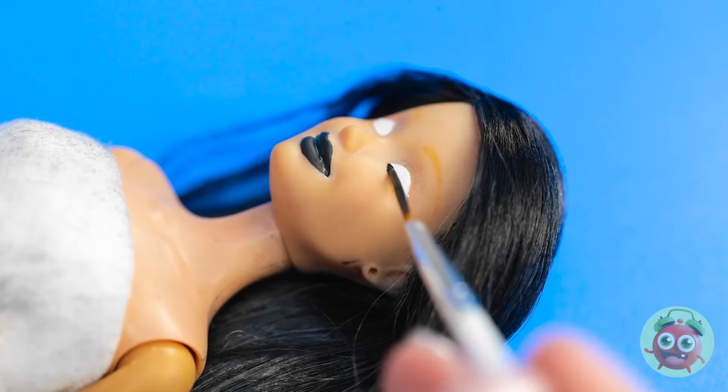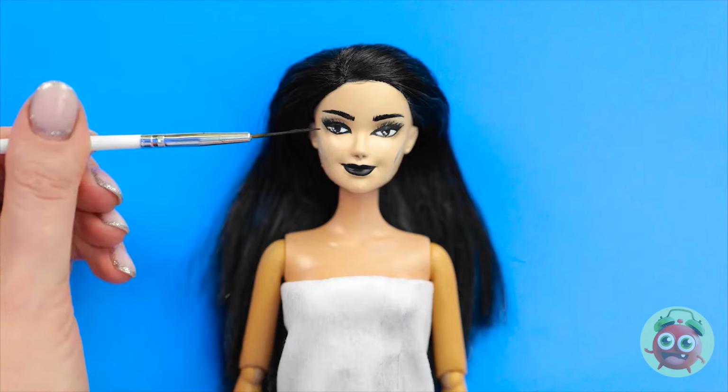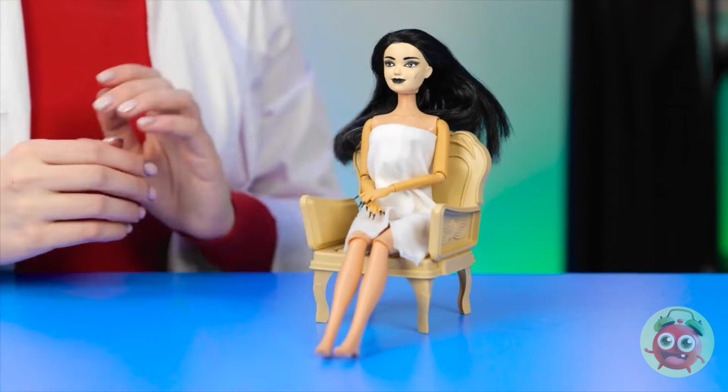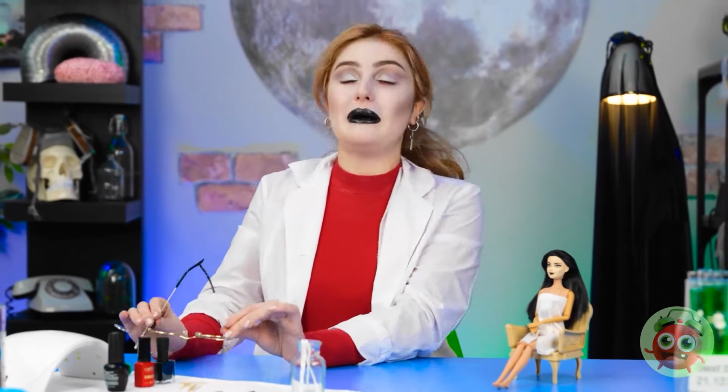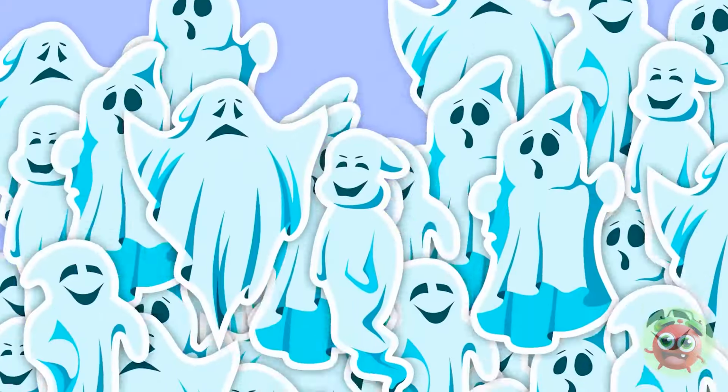This doll style is about to get way rad. After all, darker shades are always the way to go. I think so anyway. Hello, eyeliner. Doesn't she look way better now? Just sit down right over here. My job is done.